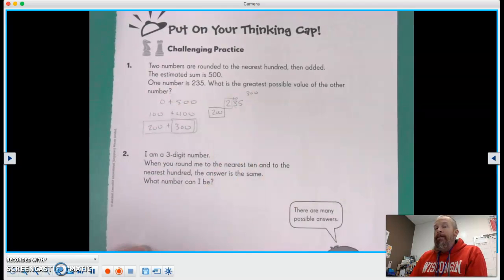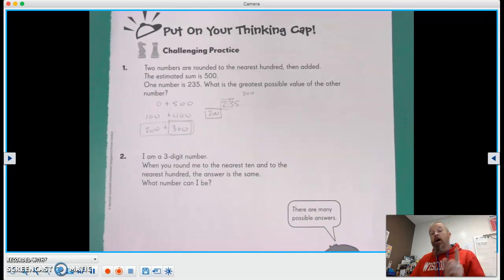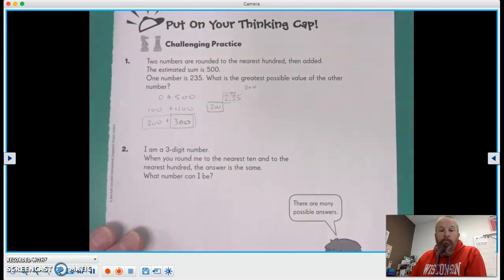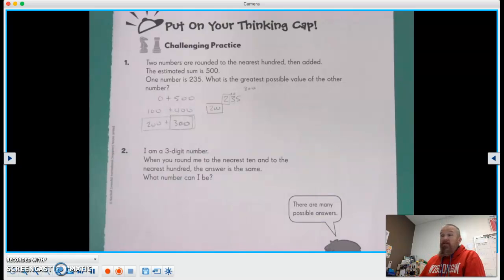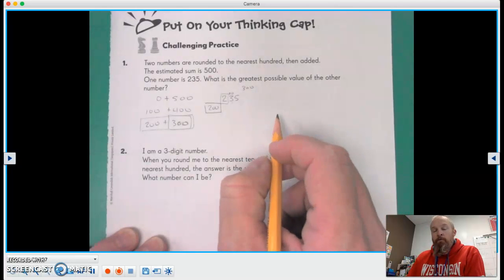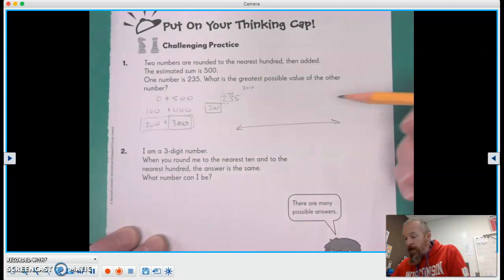So the question is, what is the greatest possible value of the other number? So what is the largest number that will round to 300? Well, we could do something in the 200s, like 280, that would round to 300. But we also know we can go larger than 300. We can go 310, 320, 330, 340. We can go all the way up to 300, as long as we stay under that halfway point, right?